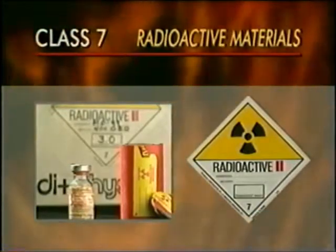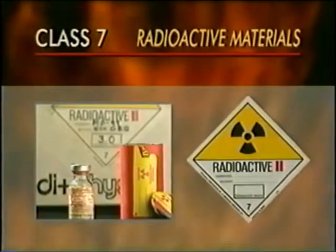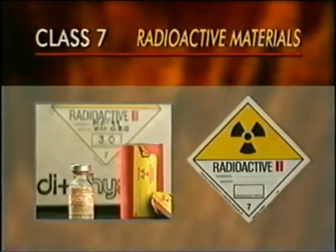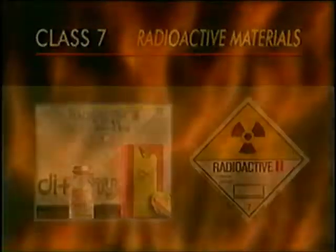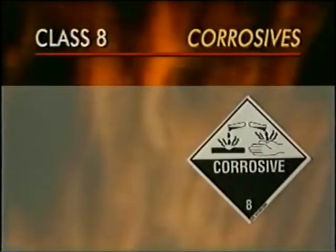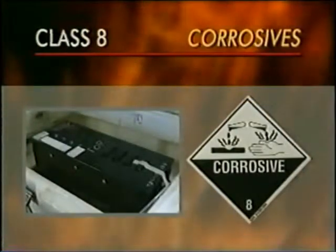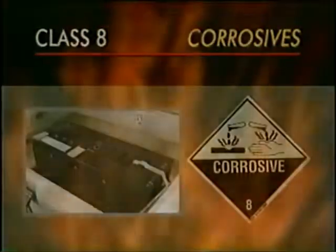Only radioactive materials intended for use in or incident to research or medical diagnosis or treatment may be carried on a passenger aircraft. Class 8. Corrosives. Corrosive materials may cause damage when they come into contact with living tissue, aluminum, or steel. The acid in a battery is an example of a Class 8 material.